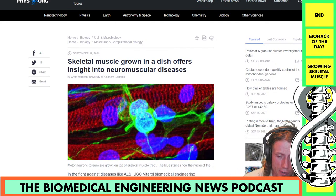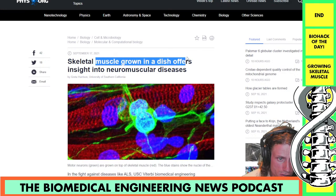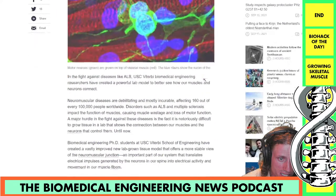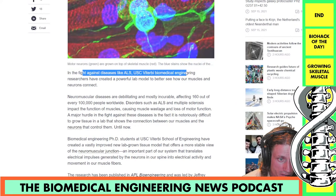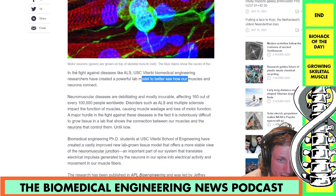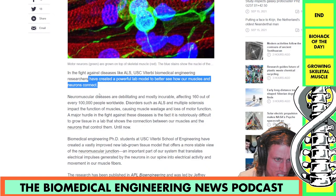Alright, if you're wondering what I was just spraying, it's rose water. Nothing like some good aromatherapy. And in this article, we have skeletal muscles grown in a dish offers insight into neuromuscular diseases. Now, in the fight against diseases like ALS, USC Viterbi biomedical engineering researchers have created a powerful lab to see how our muscles and neurons connect.